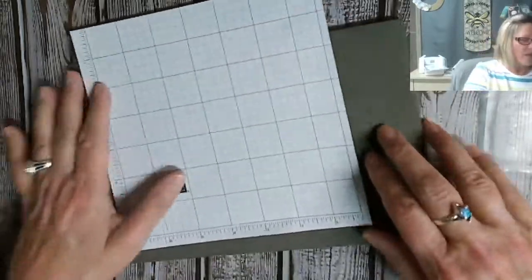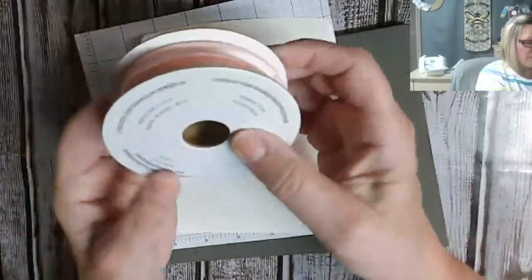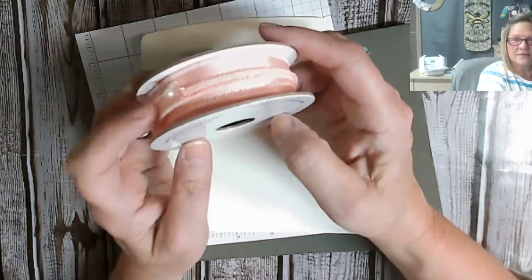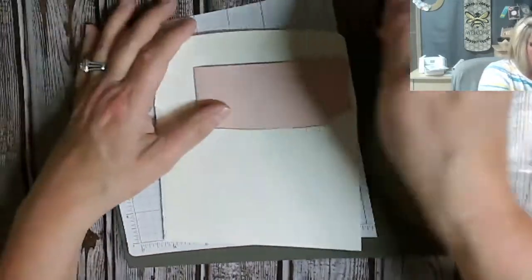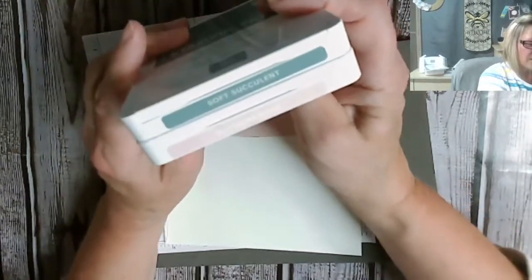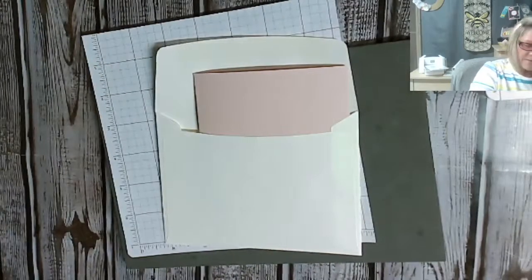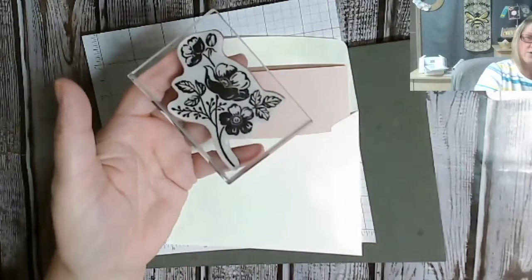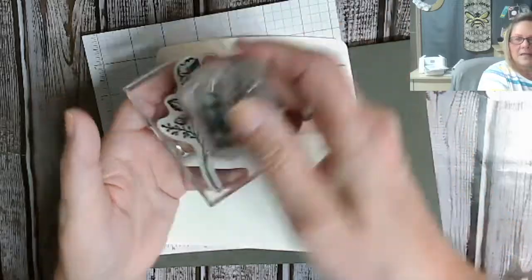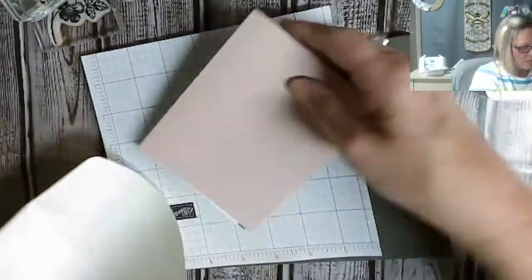Okay, so what we have is some of this fun, yummy ribbon. To me, this ribbon right here is kind of the focal point of the card, and you'll see what I mean here in just a moment. The palette that we are using is Soft Succulent and Blushing Bride. And then we are using the large flower piece, the little spriggy guy, and our sentiment. So I'm going to put those up here. Let's pull out what we're going to use.